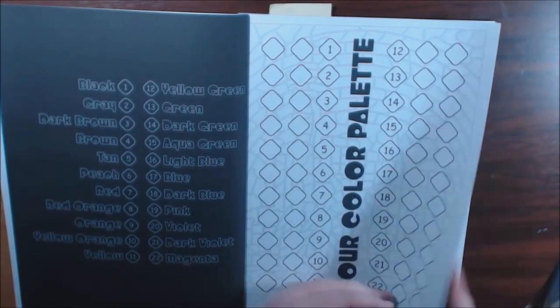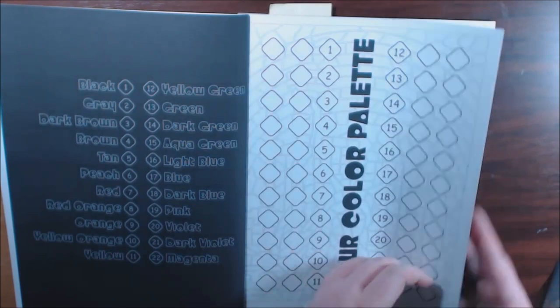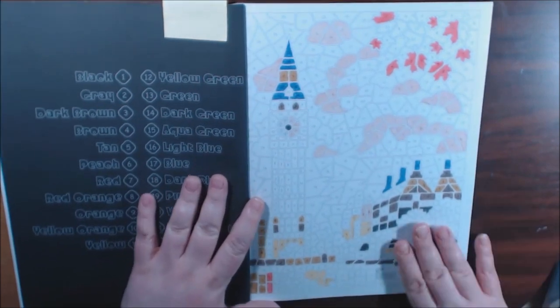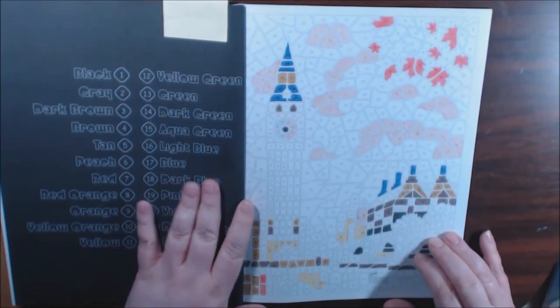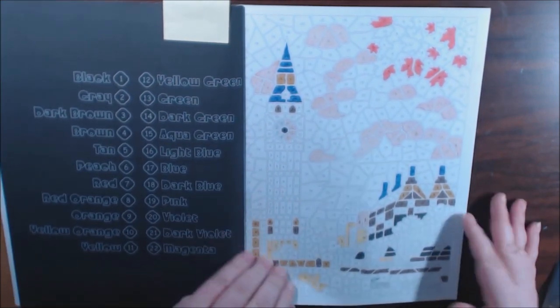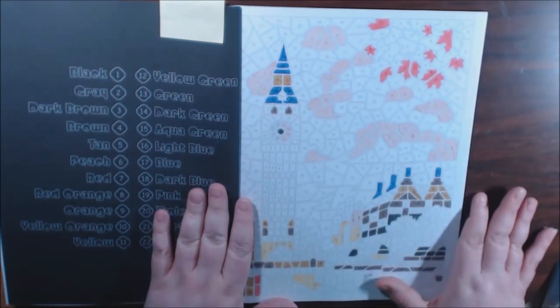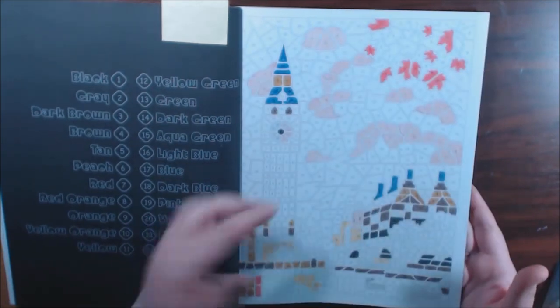Here you can put your color palettes so you'll remember what colors you were working on. This is the one that I am working on. This is the first time in their books that I have actually used pencil. I wanted to try a pencil instead of using markers for the whole thing. So it's coming out really cute. I really like it. Big Ben.